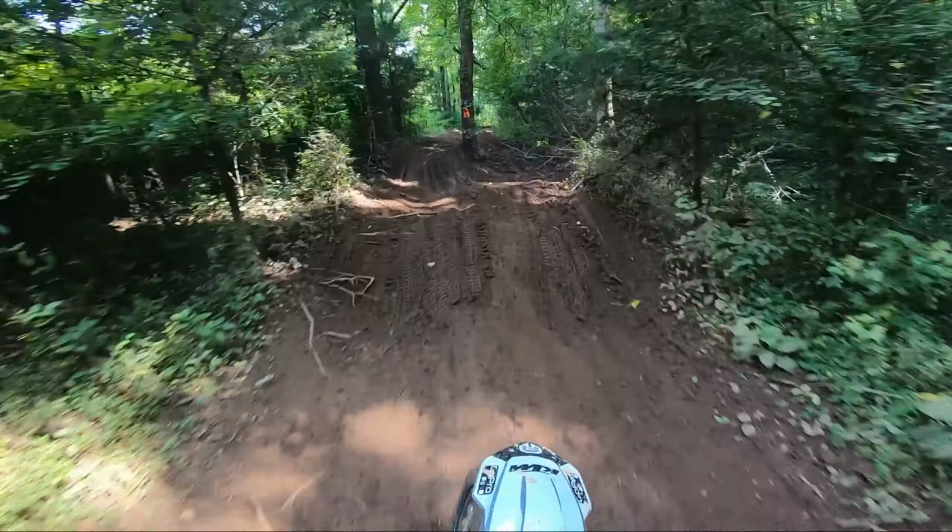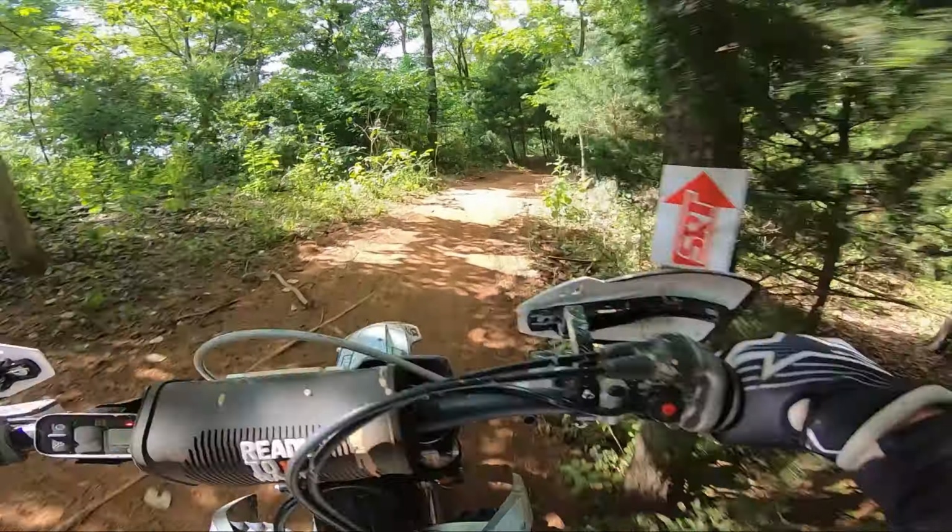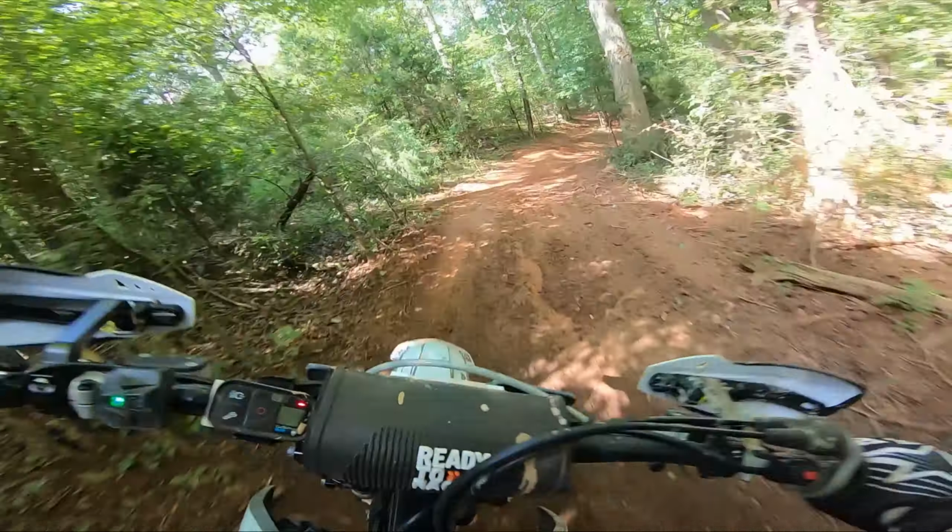But back on track, analyzing the trail a little bit here. Some cool little off cambers. Pick a good line. Try to not slip on the roots. It wasn't too slick. It looked kind of greasy some places, but no, not too bad.